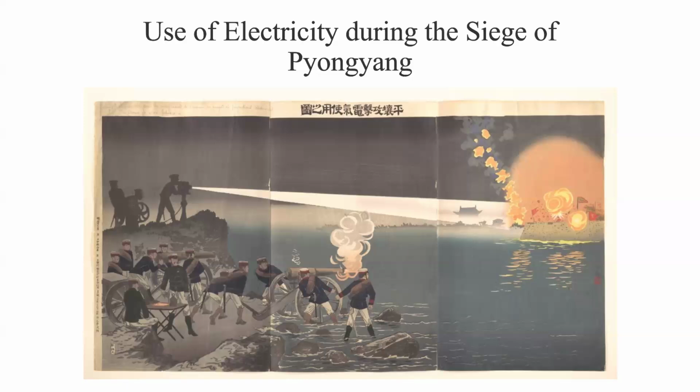Okay, so today we'll be going over the use of electricity during the Siege of Pyongyang. This art piece is currently in the Met, and when I saw it, I just thought it was really interesting, so I wanted to talk about this one in particular. Now, this is a woodblock print, and it was made by Kobayashi Kiyochika during the Japanese Meiji period in 1894. The dimensions of the artwork are 37.5 by 61.8 centimeters.